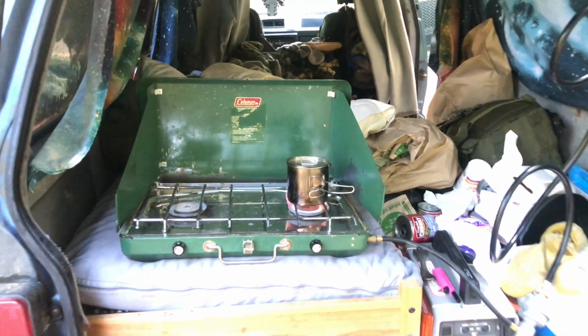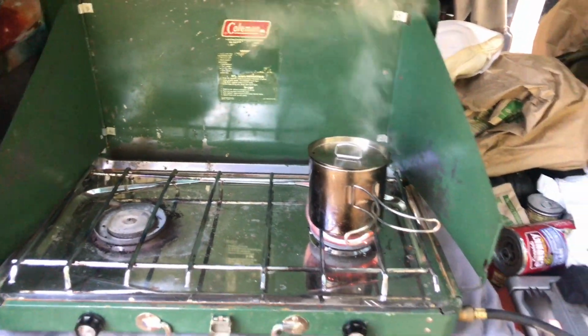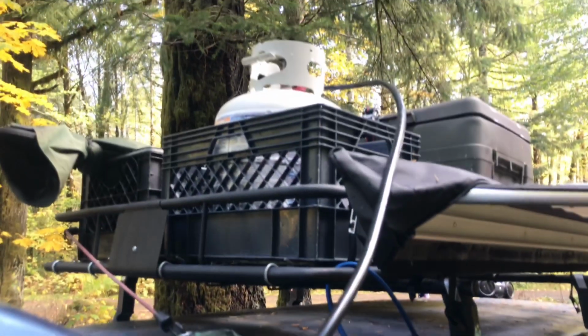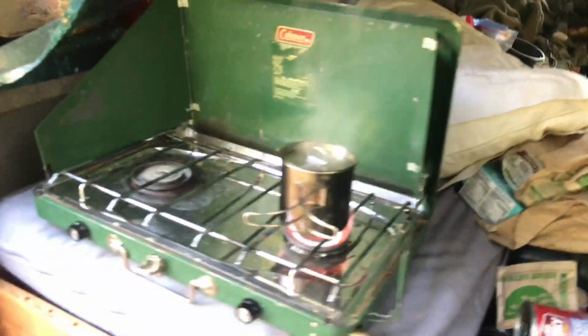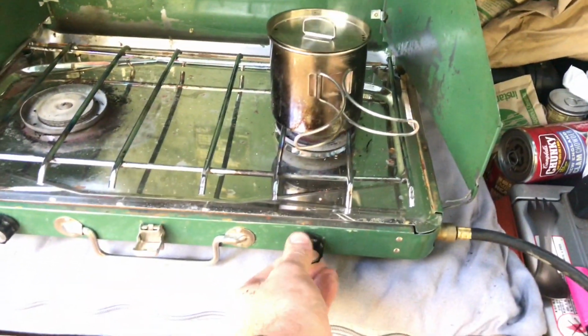This is my stove setup, which you've seen. Just a vintage Coleman stove. When I've got it run here, propane, got the converter, so that way I can run it up to the 12 or 15 pound tank up top. It's beautiful. Let me turn it down. Turn it off. That's plenty warm.